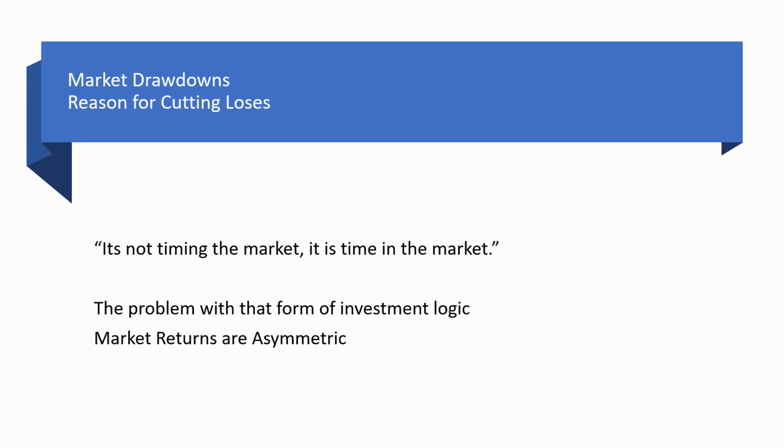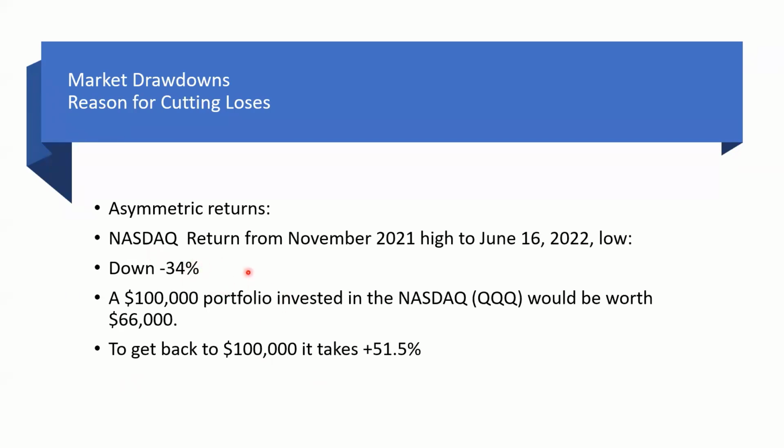And the reason I bring that up even now is because in my newsletter, I have been pounding the table since the beginning of this year, for all the different risk management reasons, saying cash and caution. You can look over my past newsletters. That's all I've been saying, cash and caution, and trying to instruct people to keep high levels of cash. And again, the biggest problem with this form of investment logic, and why cash is so important when we're going through this type of period, is the asymmetric returns of the market. And what do I mean by that? Let's use the NASDAQ as an example.